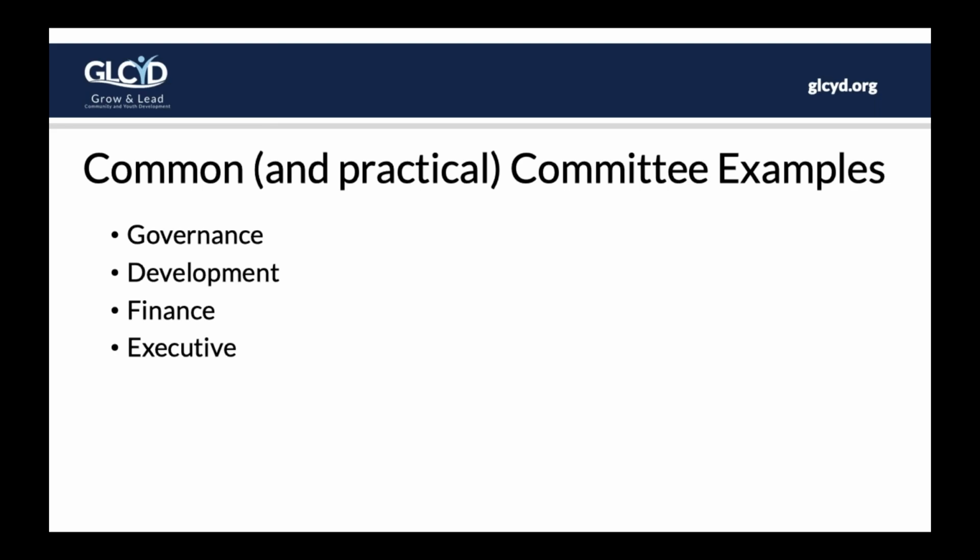That's a very common one, because without someone actively working on replacing board members as they term off or just move on because of life situations, you'll find yourself very quickly in a situation where you don't have a full board, or you're struggling to find people to put on your board. So a governance committee can really help make sure that doesn't happen, so that you always have potential candidates who are being looked at, vetted, discussed and talked to, and hopefully even groomed to get to a place where they're ready to serve on the board.